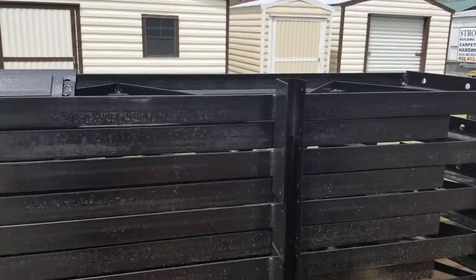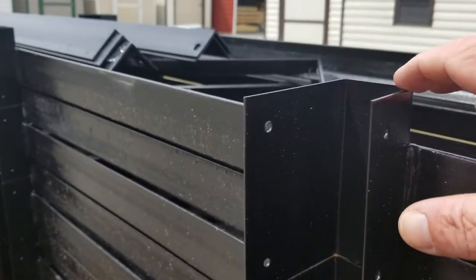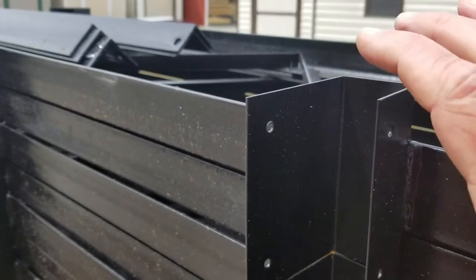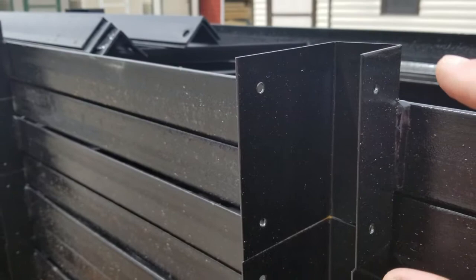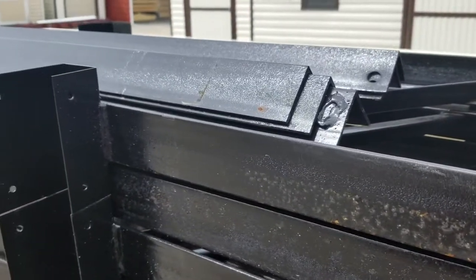Look at these puppies, man. I mean, this is nice stuff. We sell these. Look at the cups on these things. I mean, these things are made where you just put your 2x6s right down in there. They're all centered so that your screws don't hit. You know, you've got your 2-inch angled steel. Man, this is the way to go.